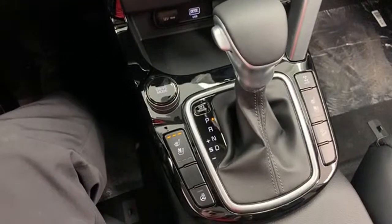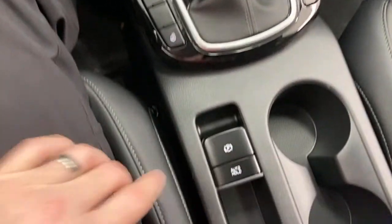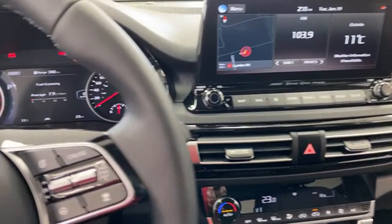Transmission in this one is a dual clutch transmission. It's a fast shifting but still very efficient transmission. Makes it fun to drive, makes it efficient, very nice. And you have a powered or electronic parking brake. So real basics, that's inside the dash. Like I said, Bose audio system is something you're not going to see.